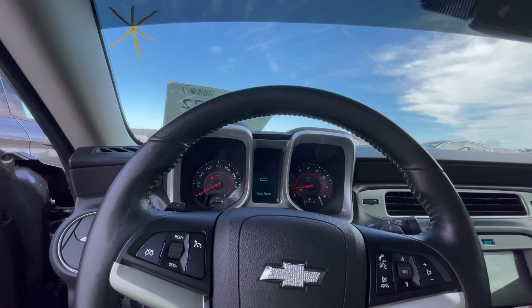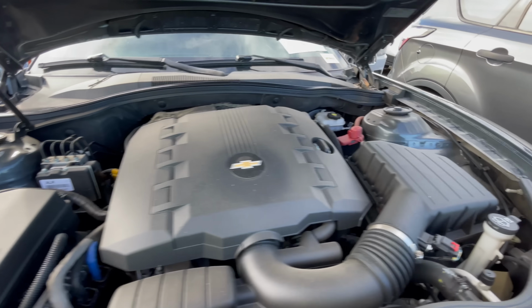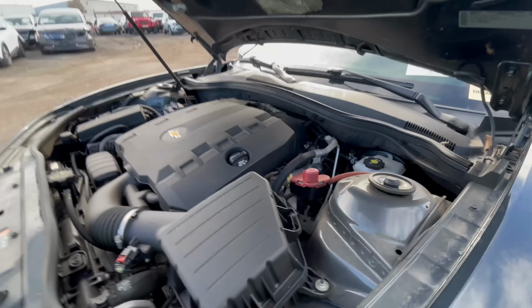Let's see what's under the hood. All right, here's what she looks like, and here's what she sounds like. She's clean as a whistle. She is super clean though.